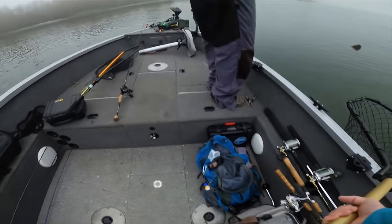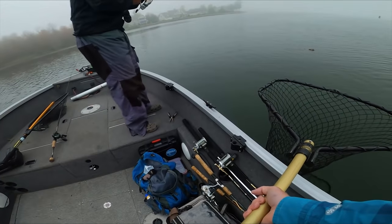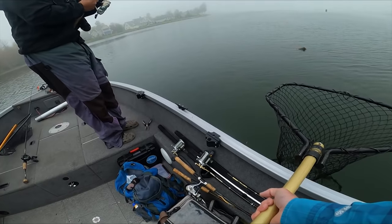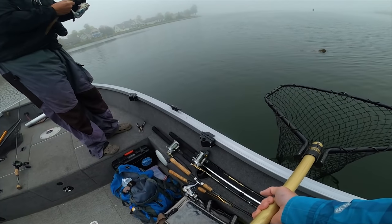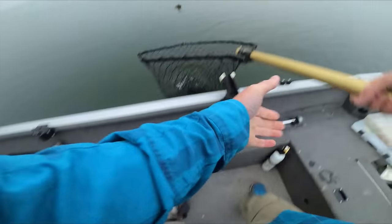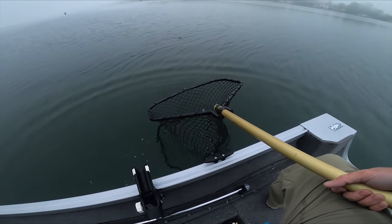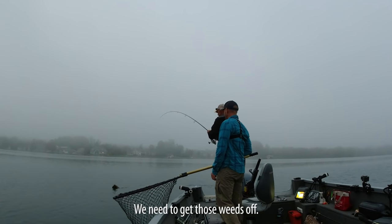We got 10 pound test line. We can't force this in. We're just gonna have to take our time. Jon's playing it perfect. God, I can hear the strain on the. Come here, baby. Come here. Get those weeds off. Yeah.